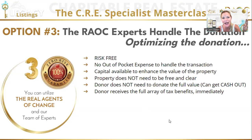Even this time of year, no matter what the market is, even if the property isn't going to close until next spring, it does not matter. They still get their tax deduction now.